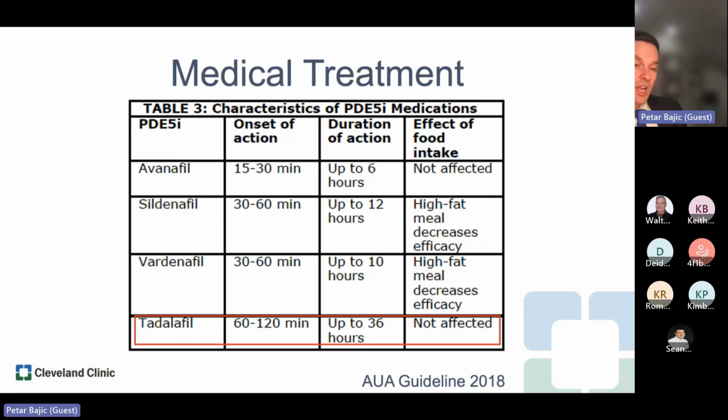Cialis can also be prescribed in a low dose, 5 milligrams daily, which is primarily meant to be a treatment for urinary symptoms due to prostate enlargement. But some men with mild ED prefer to take the low dose daily because it allows them to have a little more spontaneous erections and not have to worry about timing the pill so much.